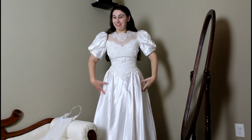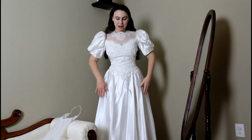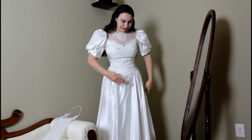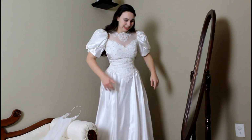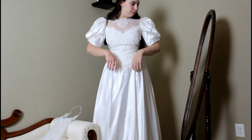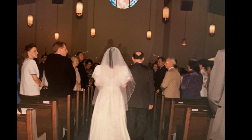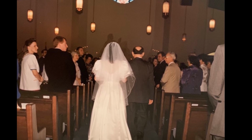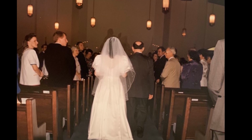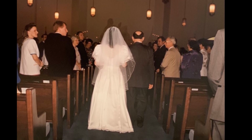So it kind of fits. I'm a little bit taller than my mom, so it's a little bit short. But this is a fun thing. It was a tea-length dress, but since she's petite, it was on the floor and dragged a bit behind. So instead of it being tea length, it was actually floor length with a little bit of a train, which is just a fun fact.